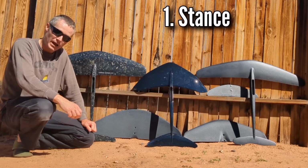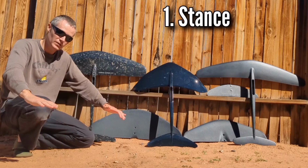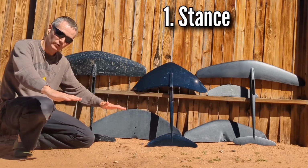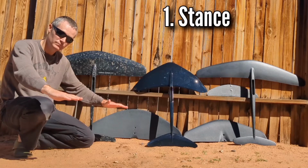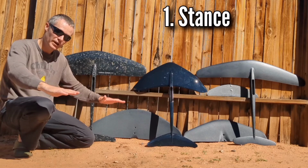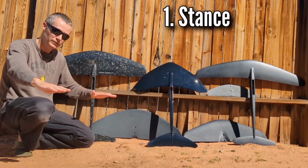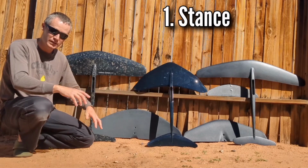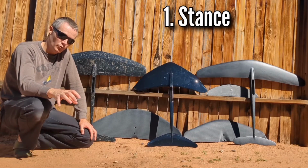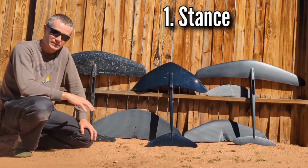I personally, when I ride, I use a stance that is heel heavy on the front and toe heavy on the back. But on some wings, I might bring them a little bit more in the middle, down the center line of the board. And also some wings I will ride a little wider, some a little more narrow. And some wings I'll ride further back, and some wings further forward, or a combination of all those things. So these are all different things you can play with. You can adjust just your front foot or adjust your back foot, forward, backward, toe side, heel side, etc.